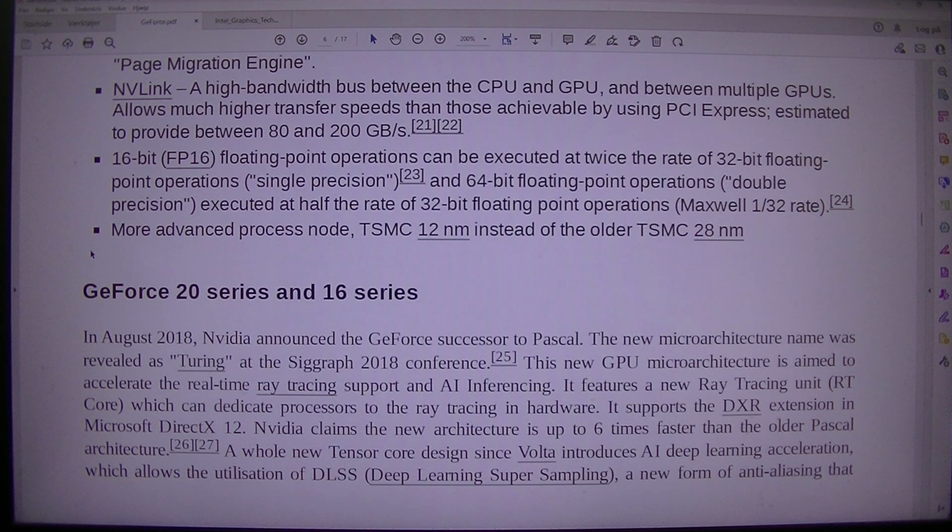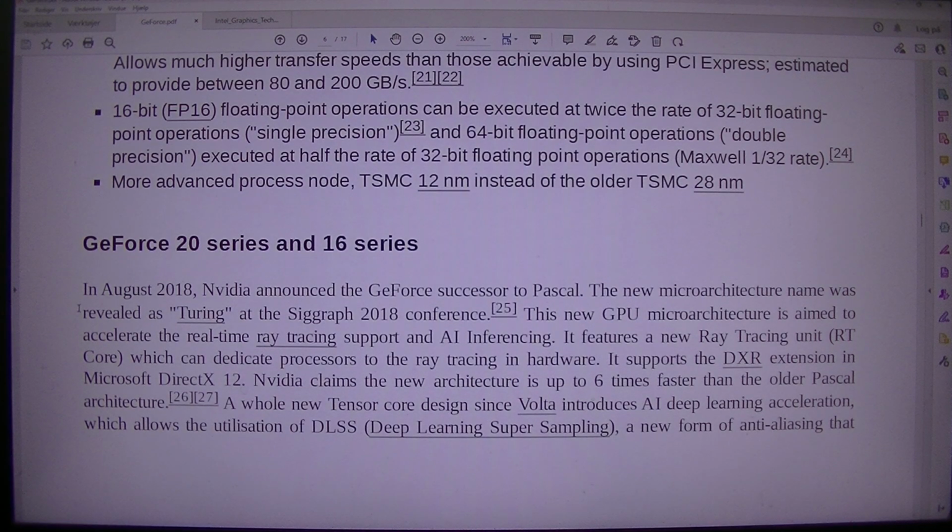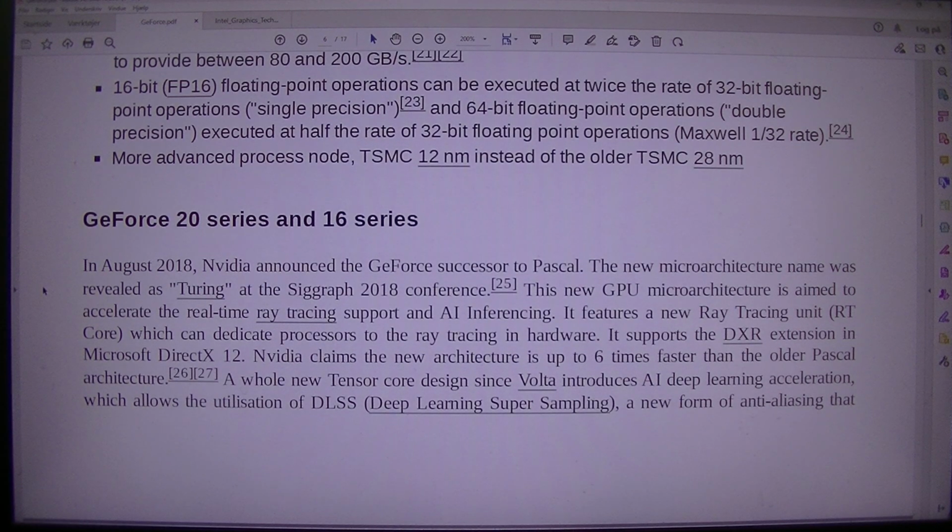GeForce 20 series and 16 series. In August 2018, Nvidia announced the GeForce successor to Pascal. The new microarchitecture name was revealed as Turing at the SIGGRAPH 2018 conference. This new GPU microarchitecture is aimed to accelerate the real-time ray tracing support and AI inferencing. It features a new ray tracing unit, RT Core, which can dedicate processors to the ray tracing in hardware. It supports the DXR extension in Microsoft DirectX 12.